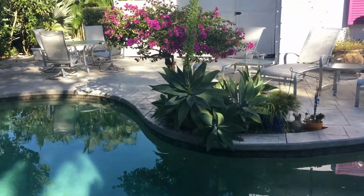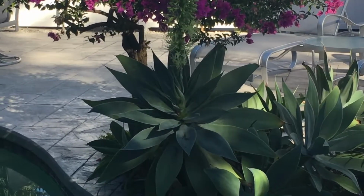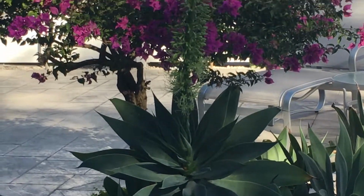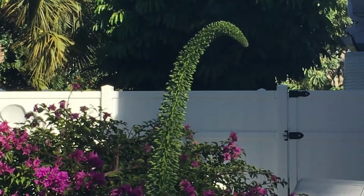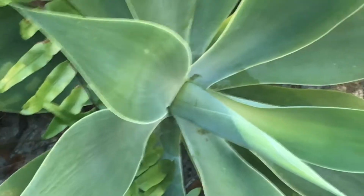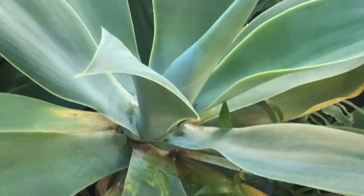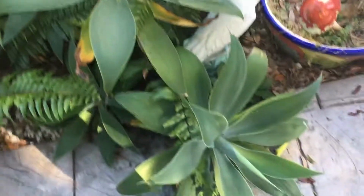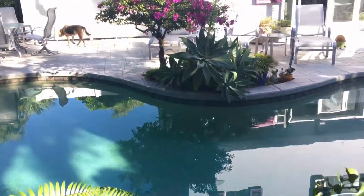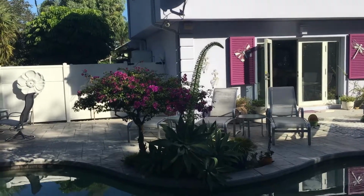These are blooming beautifully, but here it is. Take a look at that. It's coming directly out of the center, and it rises up 4 or 5 feet in the air. You can see these are the succulents here. This is what they look like. And they've been here for 20 years. And now all of a sudden I have this giant stem popping out of this one.